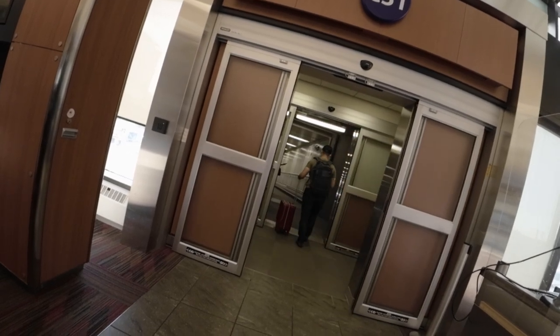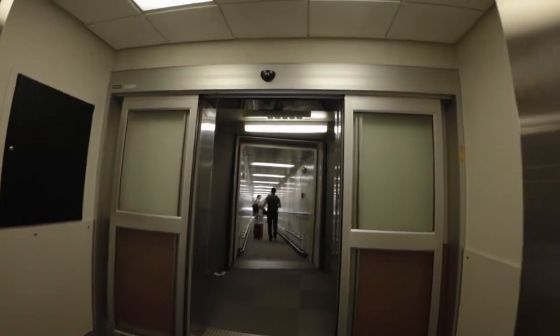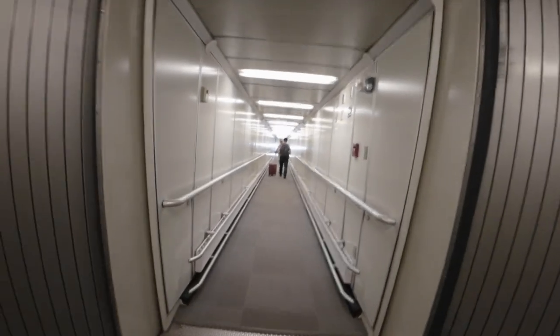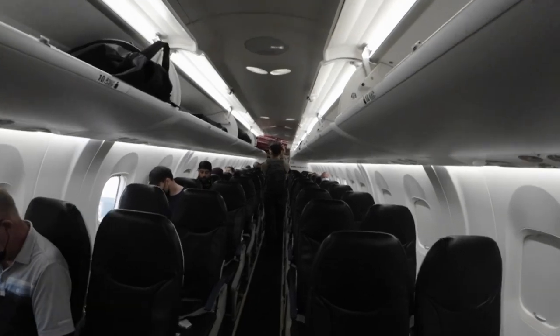Finally, it was time for boarding, and I think it was the first time that I boarded a -8400 via a jet bridge. The WestJet -8400 has a 2-2 configuration. The interior of this plane looked bright and clean.